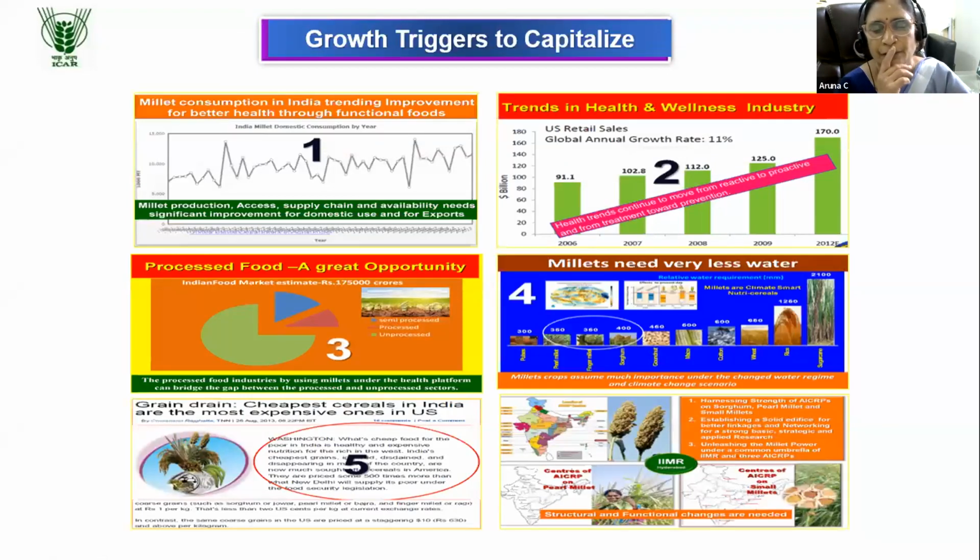And to increase the production of millets or the area under millets, what are the triggers, like why millet should be taken up on a higher scale? The first thing is consumption. As we see during the last few years, there is an increasing trend in millet consumption because of the functional properties the grains have, and their establishment as nutritional food. And that's what the trends in the health and wellness industries show: with increased awareness of its health and nutritional properties, there is a trend of increasing production. So this is one aspect we have to bank upon for improving millet production.